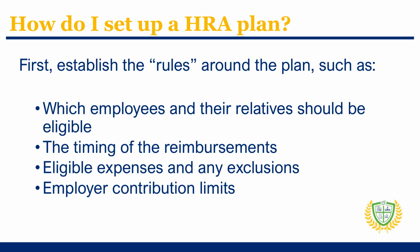To start, you will want to create a plan document with the rules around the plan. You will want to include the following: which employees and their relatives should be eligible. For example, you may want to include only full-time employees or those who have been employed with you for a certain number of months or years. The timing of reimbursements. Typically this is monthly or quarterly, to ensure timely payment, and any rules around it, such as having to get payments in within 30 days of the end of a month or quarter.